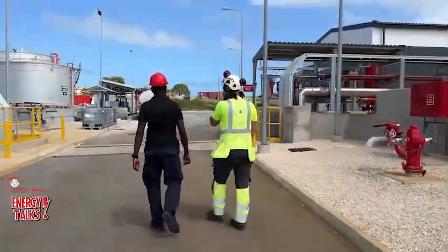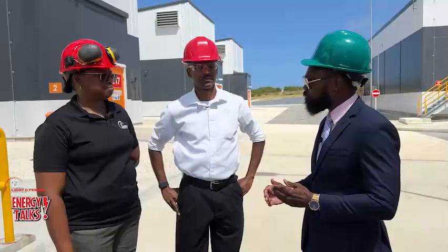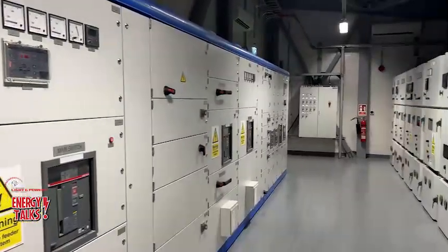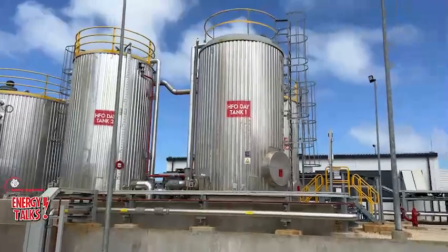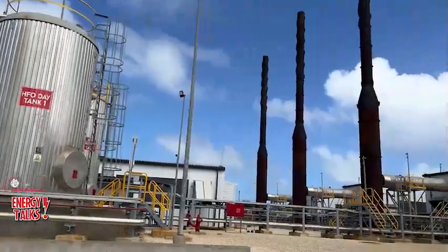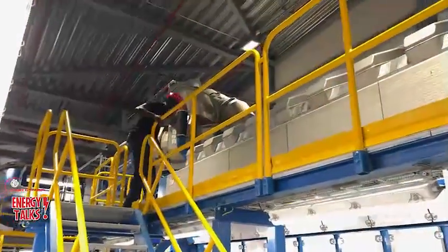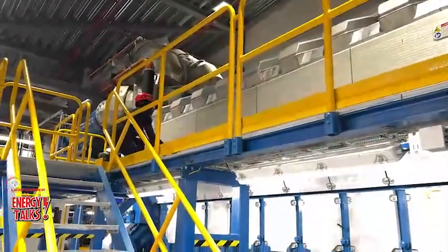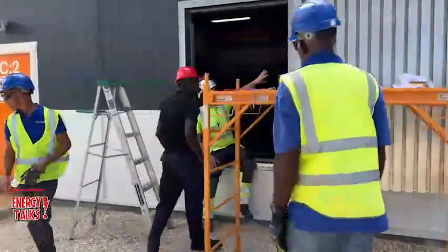Okay, Gail, bringing you back in now. The CEB was commissioned back in April 2022. How has it been operating since then, and what's it like working here? The plant is running pretty well because so far every month we've been running at over 90% availability, which is good because that means that we run more plant on cheaper fuel. One of the best things about working here is the team I have. I have a group of very enthusiastic, very eager, very full of ideas personnel that makes the job a whole lot easier.